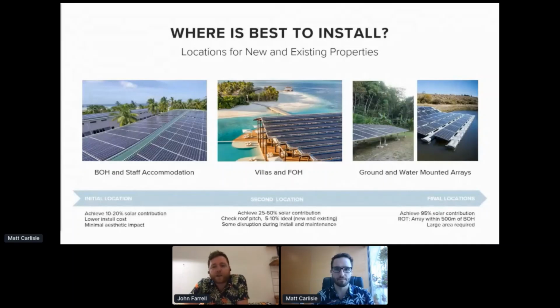Next priority then is looking at villas, front of house roofs, where it can be discreetly located or not seen by the guests. And then in other sites where there's no restriction on land or even water for floating arrays, that's where bigger opportunities can be achieved and deliver a greater proportion of your electrical demand on site through the use of photovoltaics.